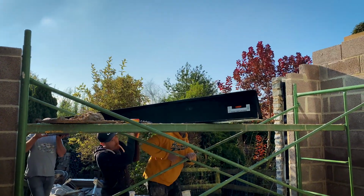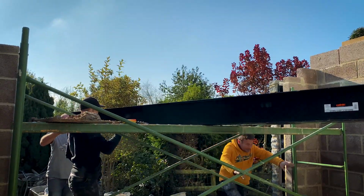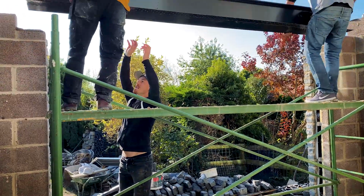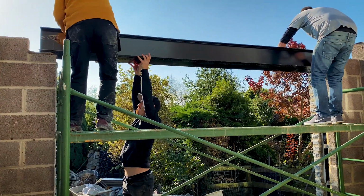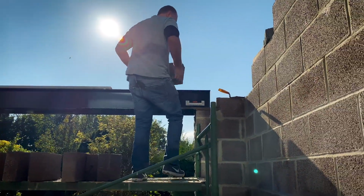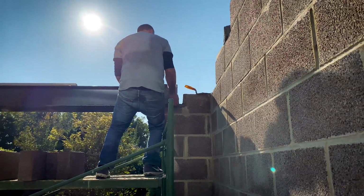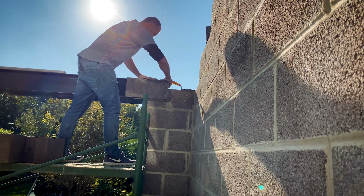So now we move on to the really exciting part, and that is putting the lintel up across the doorway. Now this thing weighs an absolute ton, but as you can see, I wasn't really needed here. But it was really great to see the lintel get put in place. It gave us a whole new perspective of the size and the scale of this new extension, and also it gave us a good perspective of how big our new doors were gonna be.